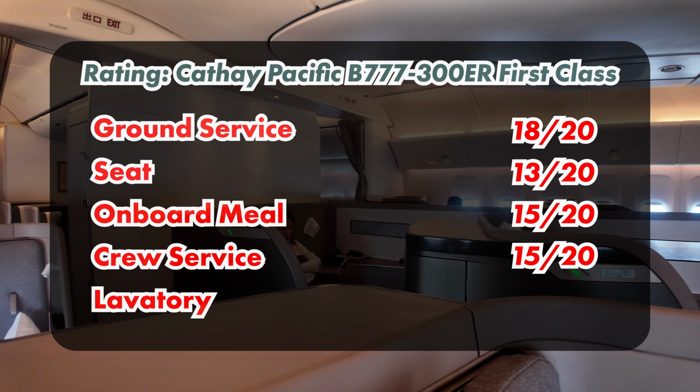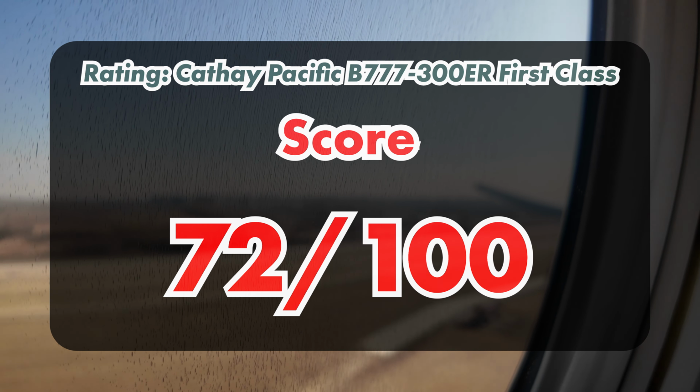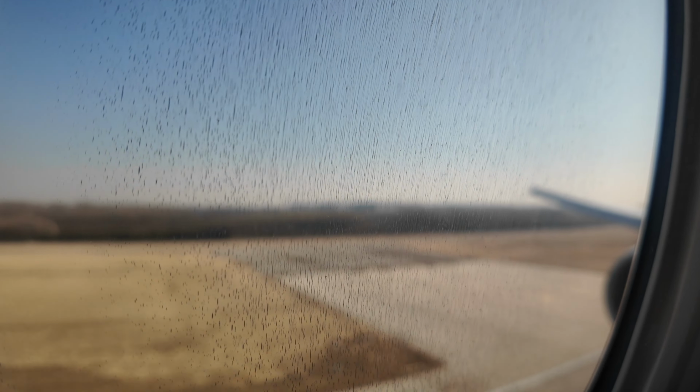The lavatory was more like a business class lavatory and a bit messy. I'll have to give this a 11 out of 20. To sum, Cathay gets a score of 72 out of 100. Sadly, it is now time to land back onto planet Earth. See you at the terminal.